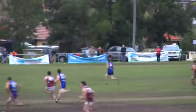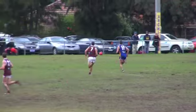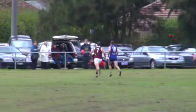As Scooter White gets it on that trusty left boot, he's got Harris here all by himself. Harris picks it up now, tucks it under his arm, he steadies, he's going long. Who's his target? It looks like it's Adams out there, but they're not going to get to it on that line.